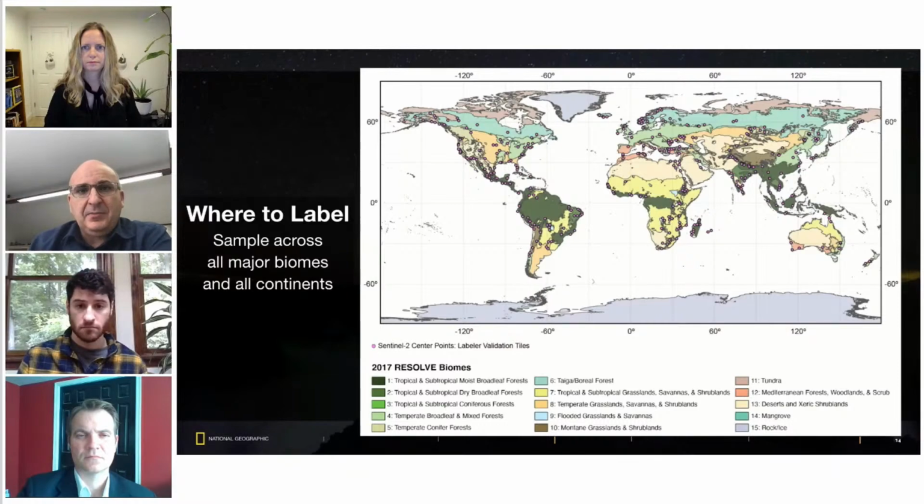From that taxonomy, you now need to sample from the world surface, and you want to do this sampling across all the continents and across all the major types of land cover so that the machine has got the best chance to generalize.